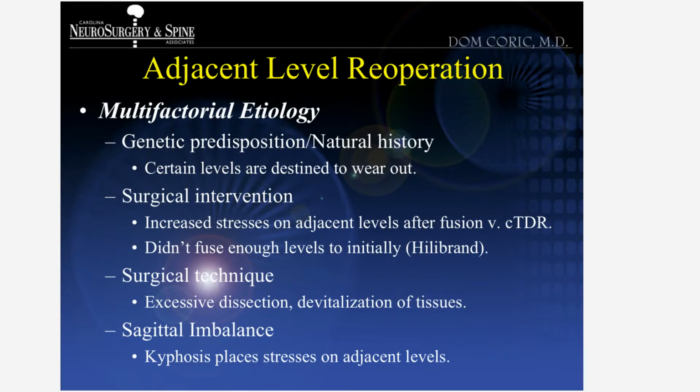So if we really look at adjacent level reoperation, it's a multifactorial etiology. There are so many different things that go into it. So at the end of the day, the choice of arthroplasty versus ACDF versus foraminotomy is just one of those factors. And you can certainly have adjacent level disease with all the procedures that we discussed today. Go to the next slide.